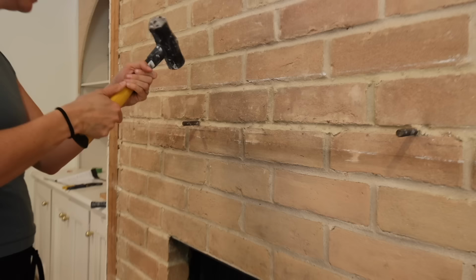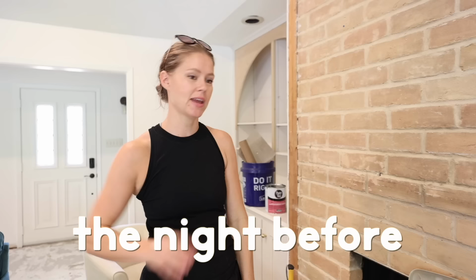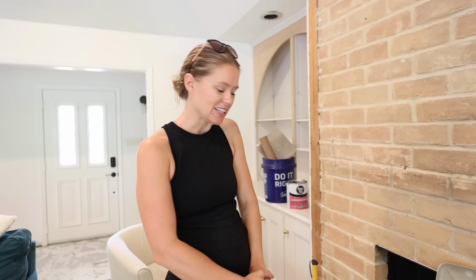Last night, my plan was to use these bolts to attach the board for the mantle that we're gonna then stucco over. But I forgot that I banged up those bolts and now the threads are all smashed and don't work. And so we cut those off. We're gonna run back to Lowe's. Not a very efficient start to our day.